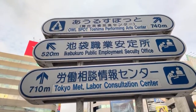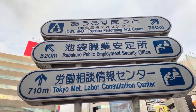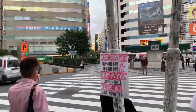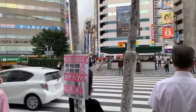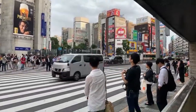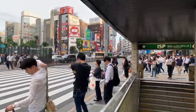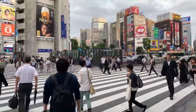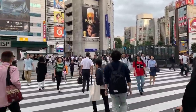Ikebukuro is one of the biggest areas. It's on the Yamanote line. It's one of the biggest city areas like Shinjuku, Shibuya, Ginza, Ikebukuro. It's in the top five. And it's also a very young area. There's a bunch of universities around here. That's one of the reasons why I think things are a little bit cheaper here, because university students just don't have the same kind of money.